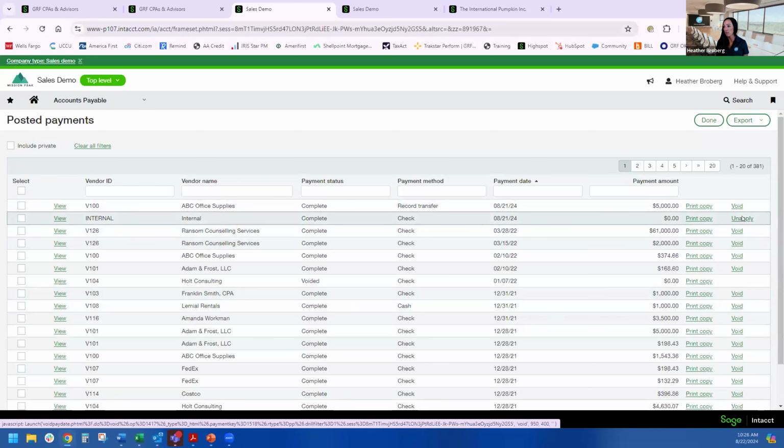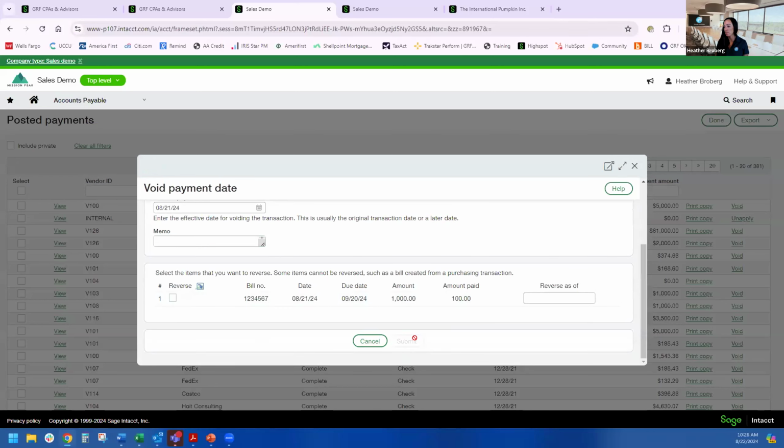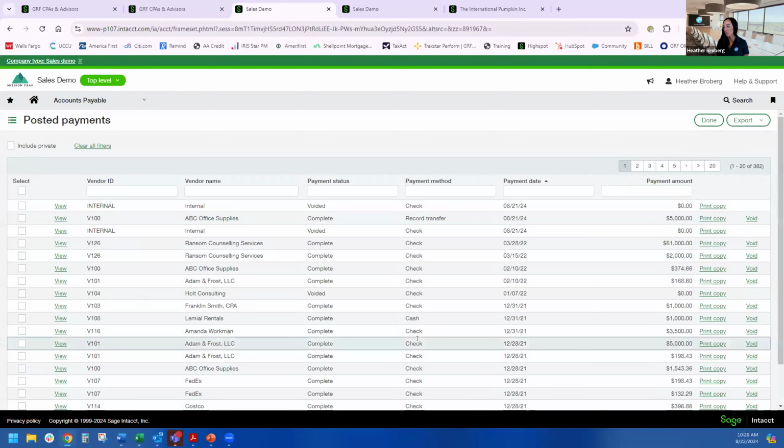You can quickly click on unapply, put in the date that you want to unapply this credit, hit submit, and that is going to unapply our credit. You can see here, now there are no credits applied, and it is back to zero. So very quick and easy.